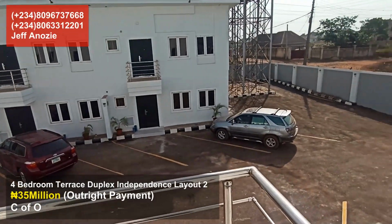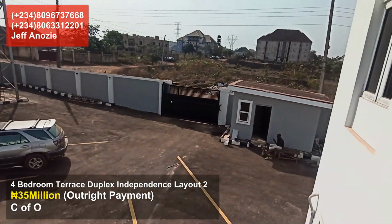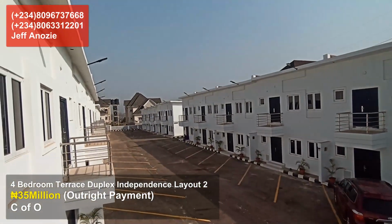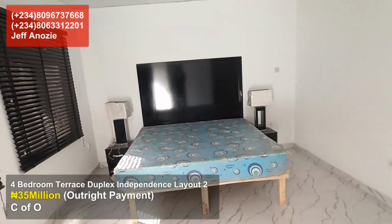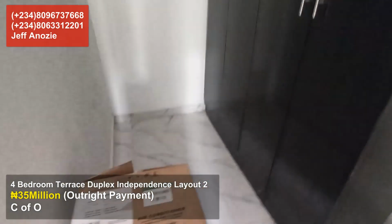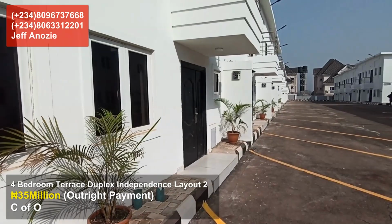Now this is the master bedroom. You can see it has a balcony that opens up to the compound. You can see there's space actually in this compound. This is the master bedroom. See, it's spacious, it's bigger, obviously. So this room comes with an AC as well. That's the AC there. Beautiful compound, actually well done.